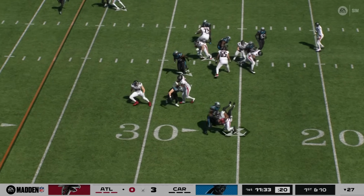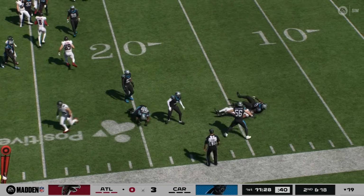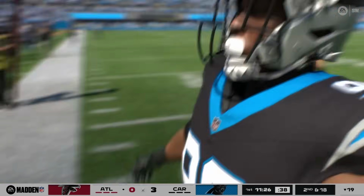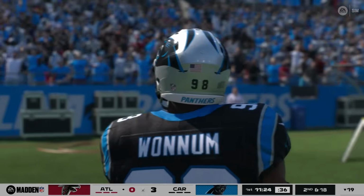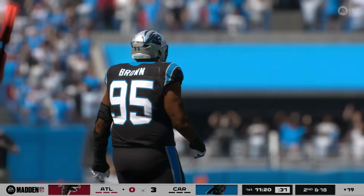A run for the first time with Bijan Robinson. And he will lose yardage on the play, back at his own 19-yard line. That's going to go down as a loss of 9 on the first down play.